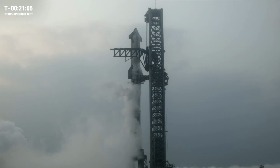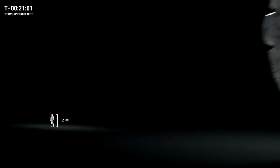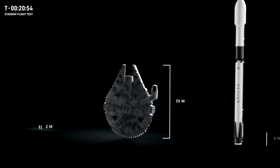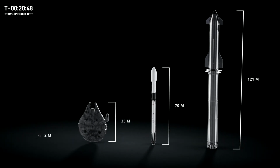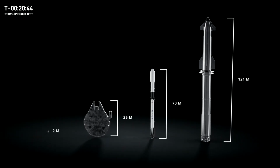Now, to get a sense of how big Starship is, let's start with the average-sized human, which is about 2 meters high. And towering over our average human is the length of the Millennium Falcon, which comes in at 35 meters. Our Falcon 9 rocket with the payload fairing attached is double the size of the Millennium Falcon at 70 meters, and nearly twice the size of that is the fully integrated Starship at 121 meters tall. The ship is about 50 meters tall, and the Super Heavy Booster alone stands 71 meters.